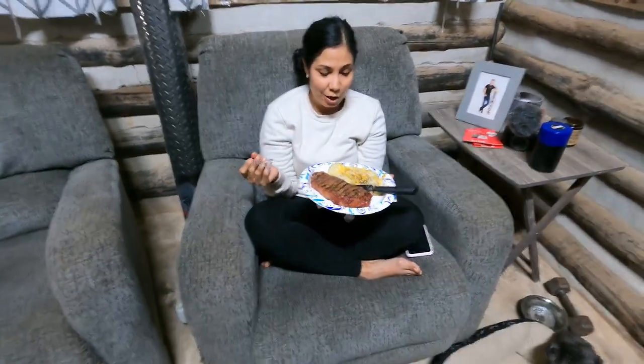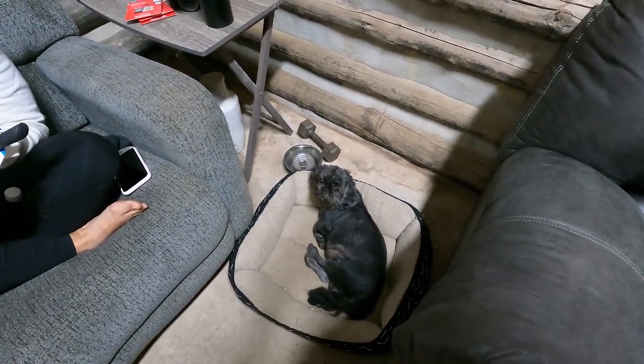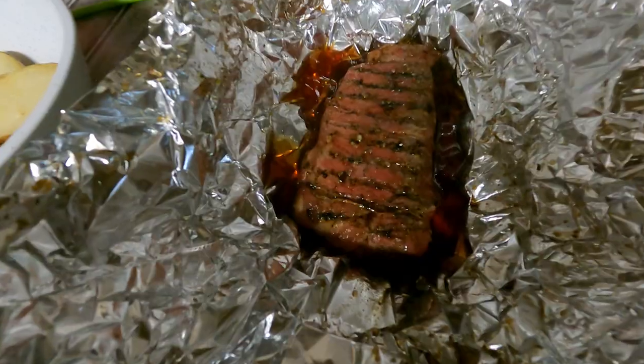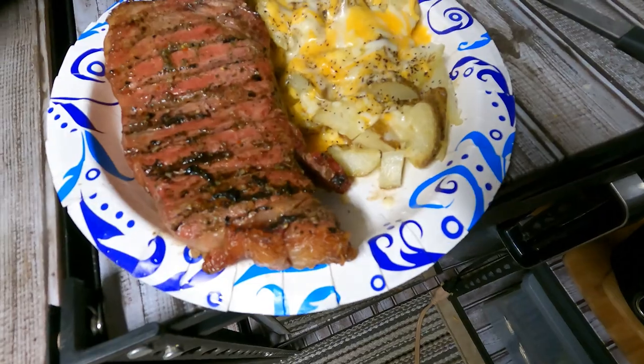Ah, looks so good. What are you doing, Yogi? Hanging out like a hare in a biscuit. Poor guy. All right, I gotta make mine. And that is my plate.